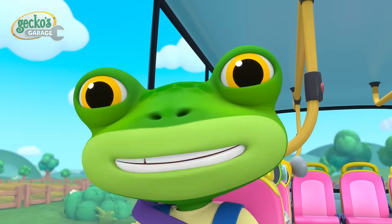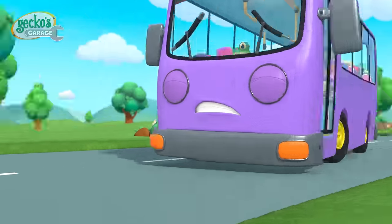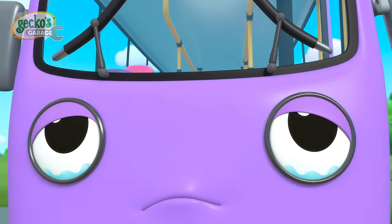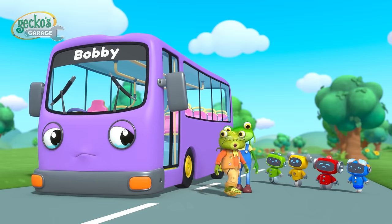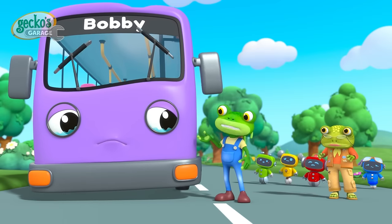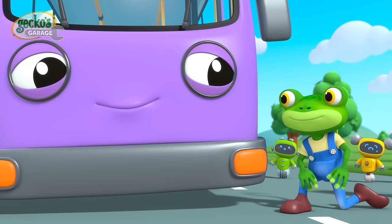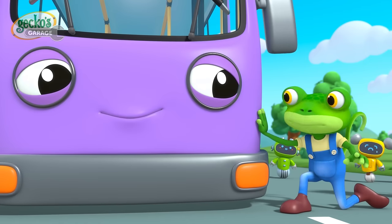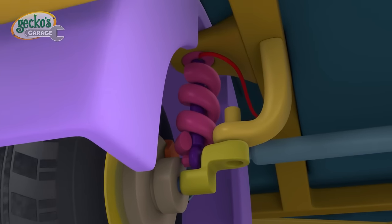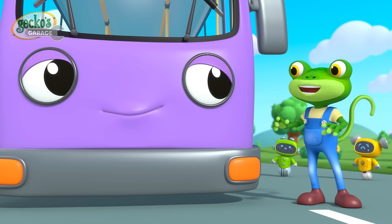Bridge! That bridge is too low, Bobby! Stop! You won't fit underneath! Bouncing batteries. Poor Bobby's had a boo-boo. Bobby's worried about being late. Don't worry, old friend. We'll have you fixed up and back on your route in no time. First, we need to adjust your suspension so you can rise up and down. But we're going to need some help.